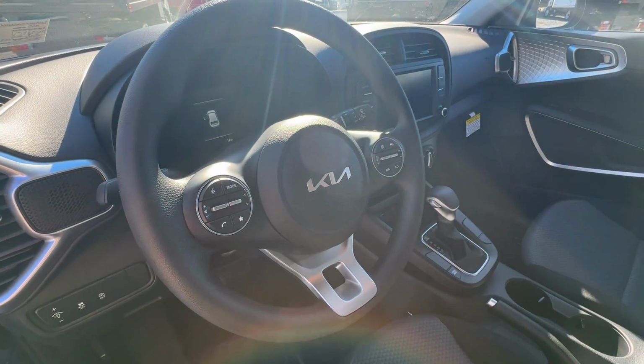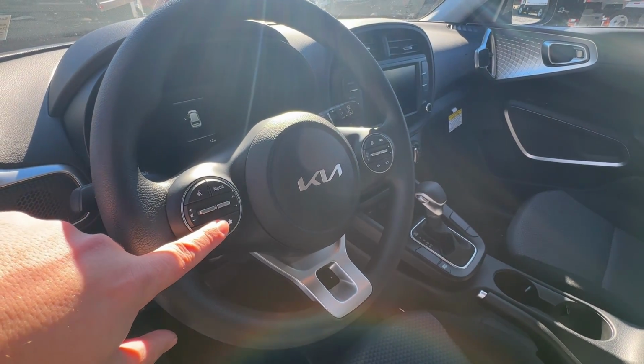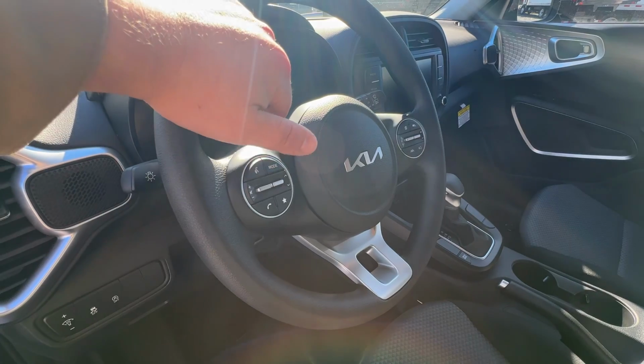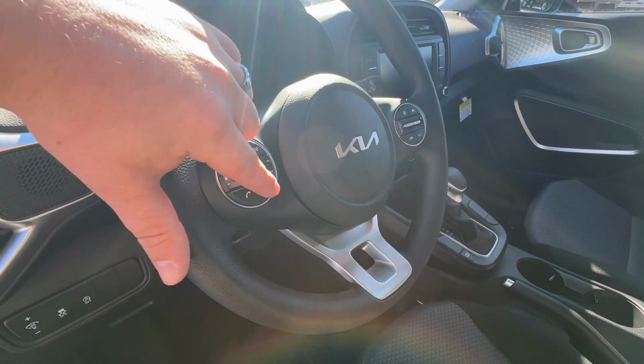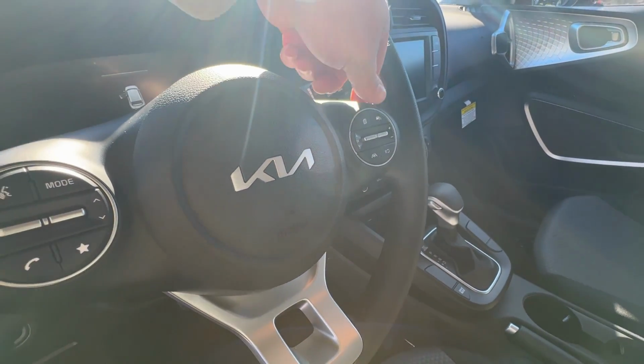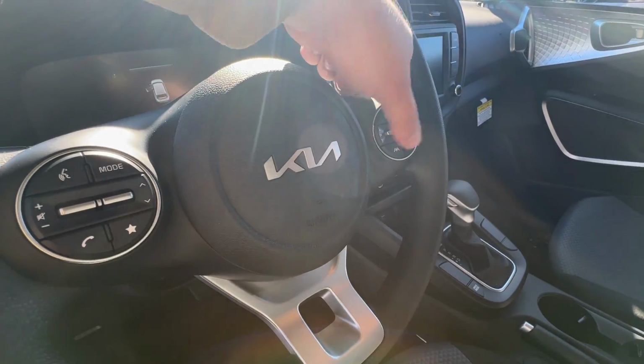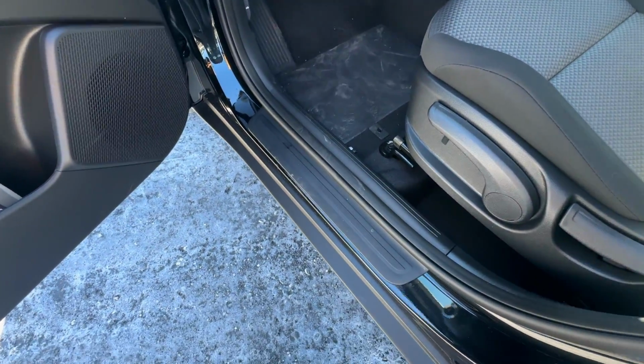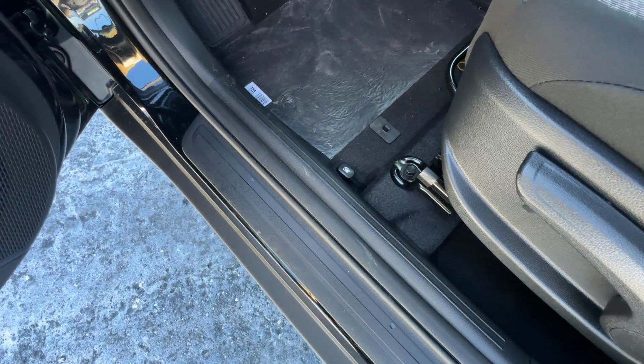As for your wheel controls, you have your phone stuff here, your push to talk, your mode selector, a custom button which is mappable, all your speed controls, lane keep assist, the whole nine. Something I absolutely hate about these, and I don't understand it.